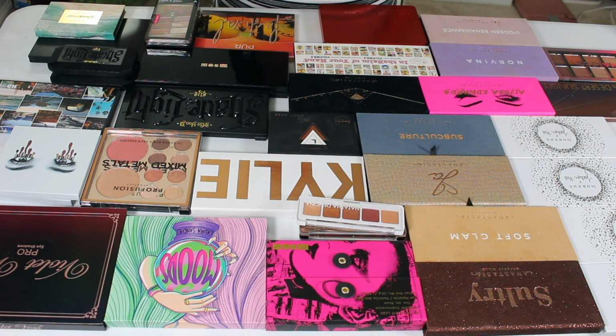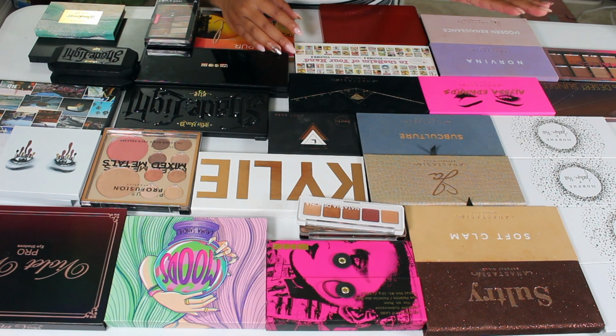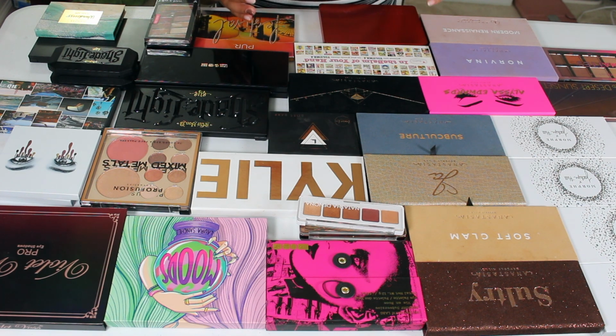I just have too much stuff and I need to get rid of it, especially before this baby comes. I want to declutter my entire life, and that includes my makeup collection. Eyeshadow palettes are by far my favorite to do because I get to really see what I'm using and what I'm not using, and also rediscover some old favorites.